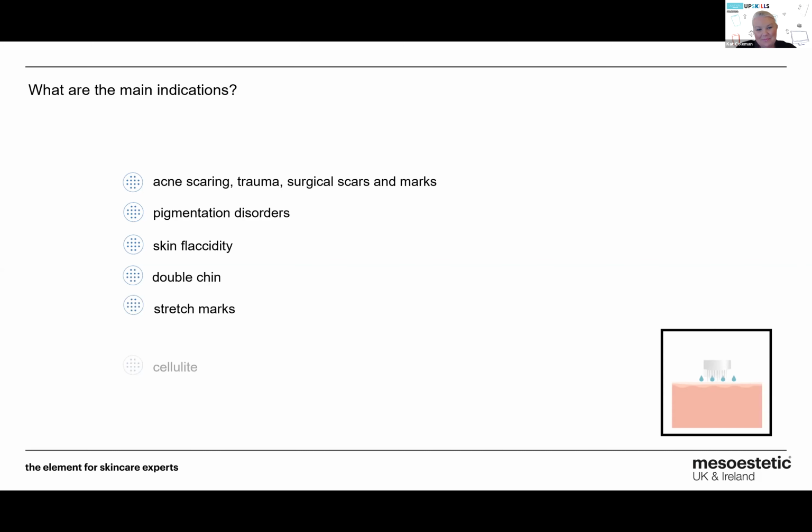Stretch marks. Now with stretch marks, it's great if they've still got the blood running through, so those red, pink stretch marks. You will get a result on the white stretch marks, but it's more about evening the tone of the skin and improving the condition of the stretch mark and around. So I'm not going to say it will completely disappear, a silver white stretch mark, but it will massively improve it. Cellulite. Fine lines and wrinkles, one of the most popular reasons it's used for as well.